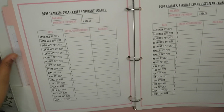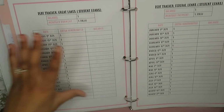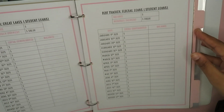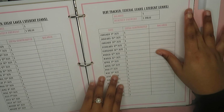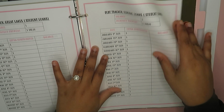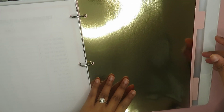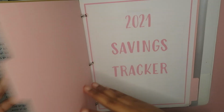Then I have my other student loan, the monthly payment, same thing, just documenting any extra that I contribute, and the balance, and then the same thing for my federal loans, which hopefully, you know, the government gives us some money because your girl needs it. So basically I'm just tracking how much I'm paying over the minimum.